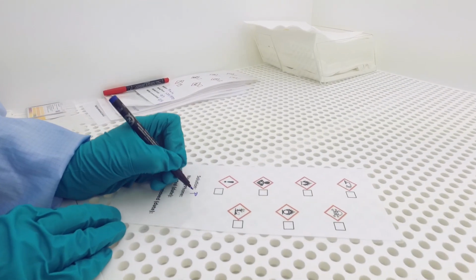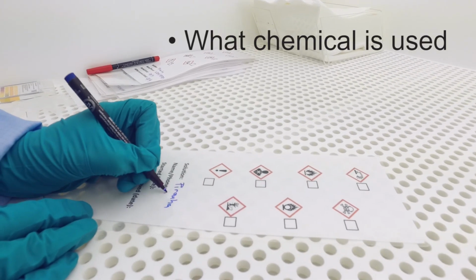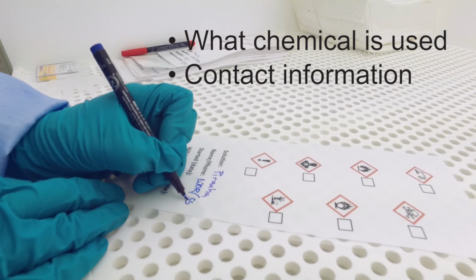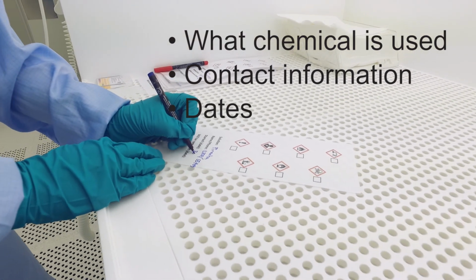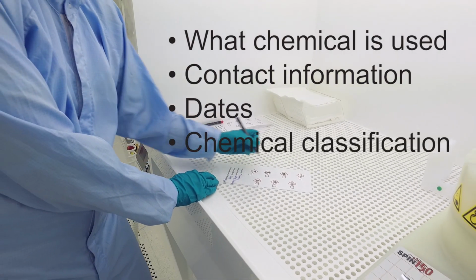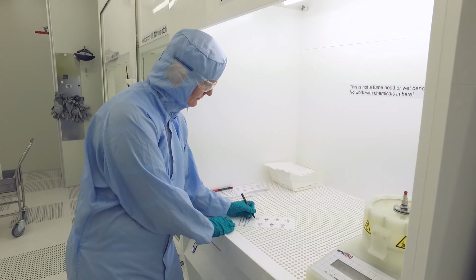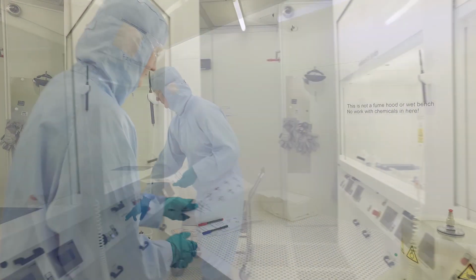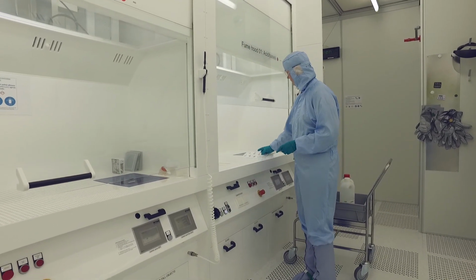Before mixing or using chemicals, you should fill out a note containing what chemical is used, contact information, dates, and the chemical classification by ticking the appropriate pictograms. This ensures the necessary information is available in case the emergency alarm goes off and you have to leave immediately.